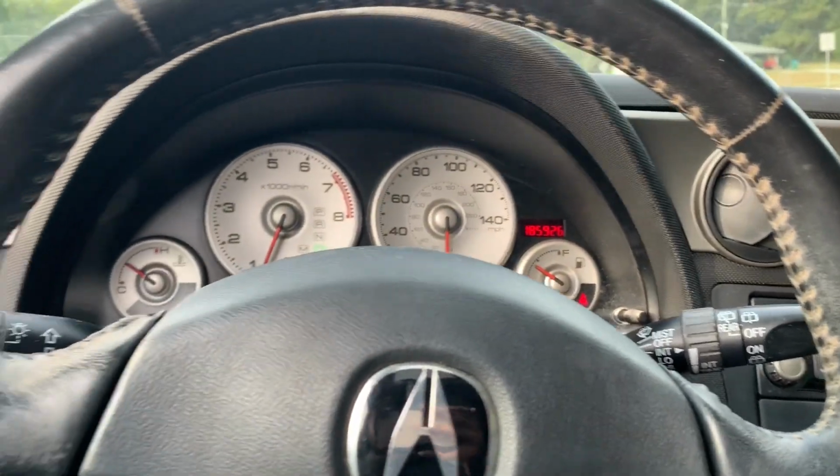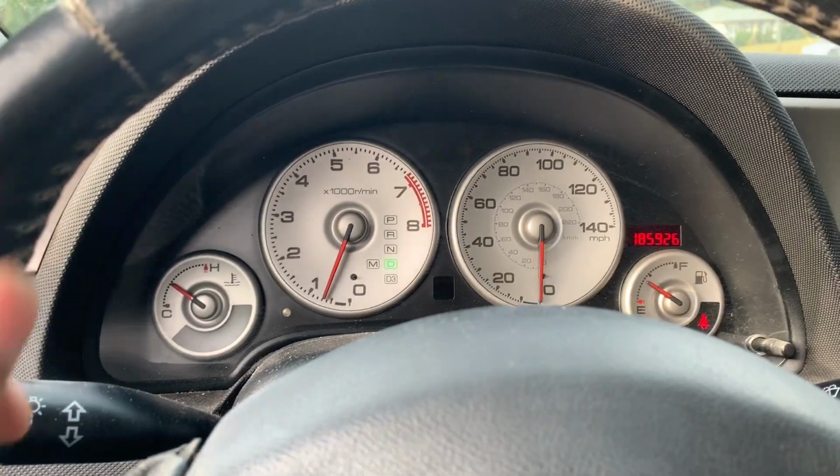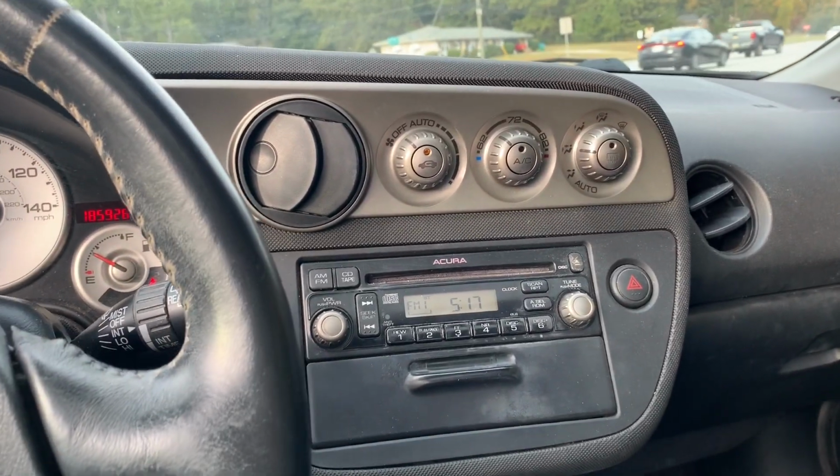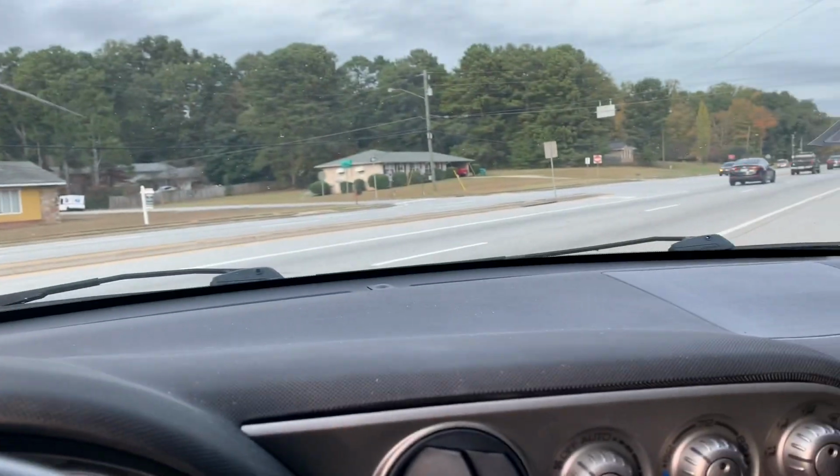Yeah, man, I like this one. I paid $21.25. You guys seen it. 185,000 miles on it. 2003 Acura RSX. I'm gonna see if we can get about 2.8 to 3 grand for it.